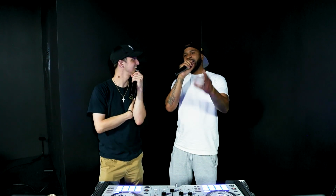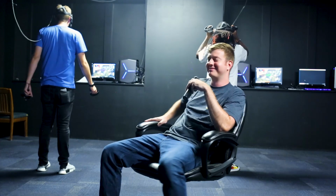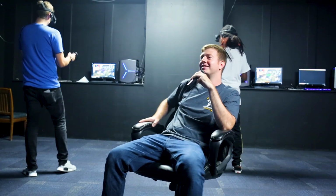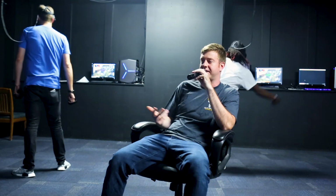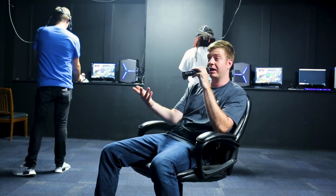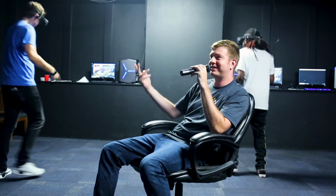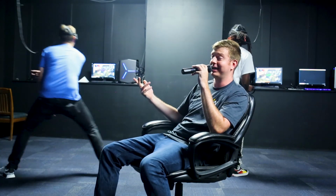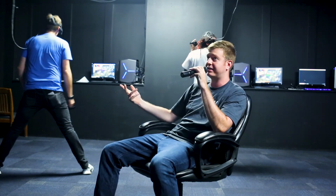Let's move on to the axe throwing. That's the second business we opened up here. What made you decide to go from escape room to axe throwing? Very good question. It's kind of in our wheelhouse. We like group events, nights out with your friends and family, and that fits right in there. What other place can you throw some axes, do the escape room, and do VR all in the same building? Nowhere else in the United States. It's a fun group activity.